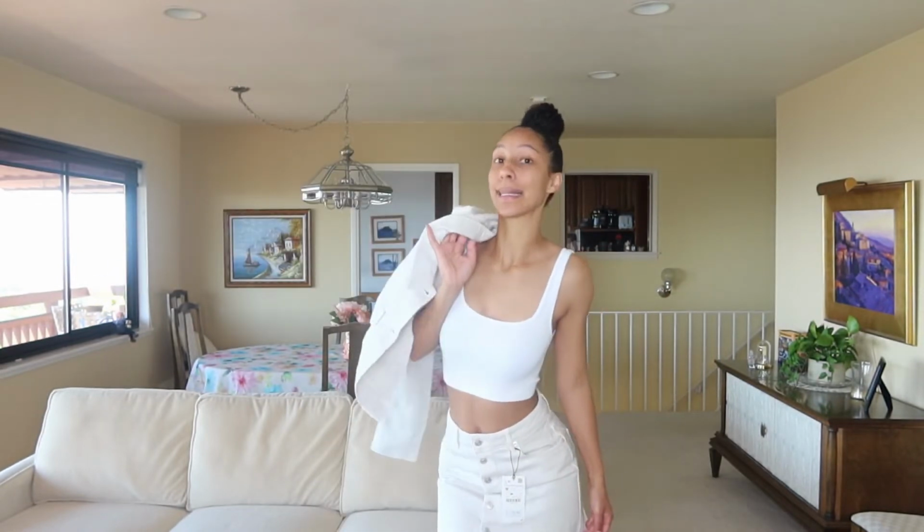I could see myself wearing it with a cute pair of heels or even a pair of sneakers. So yes, this is a keep. Comment down below, tell me if y'all like it. It's lit, ladies, it's lit.